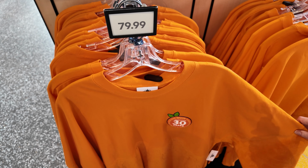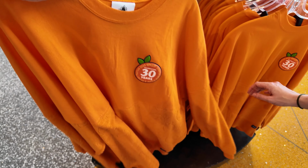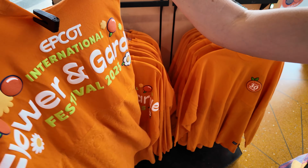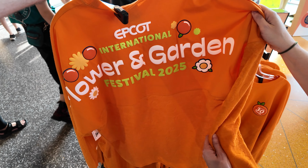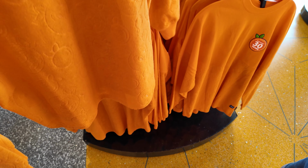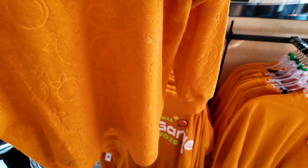While I love the Spirit jerseys, I never loved the price at $80. I mean, they're fun. 30 years, and then if you flip it around to the other side, this is kind of cool for the Flower and Garden Festival. The bottom is like a terry cloth, and that's new. It's textured too. That's fun. That's cute. I didn't even catch it at first. The whole bottom is all terry cloth and textured. First time I've seen that, but it makes sense for summer.